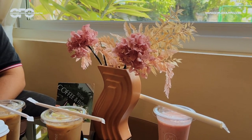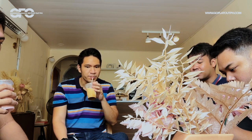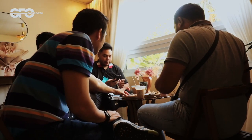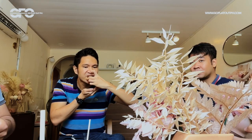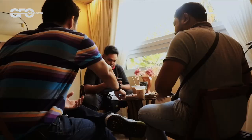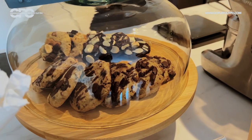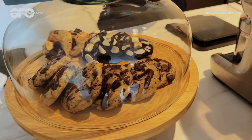This is my favorite here, the Spanish latte. Wait, this is 35 pesos? Yes. It's so good for 35 pesos. Its body is really unique.